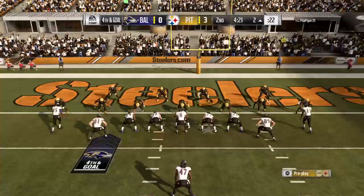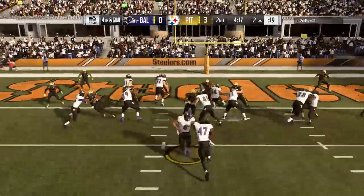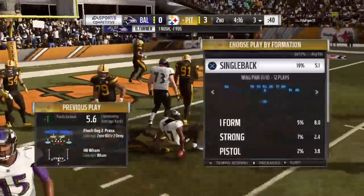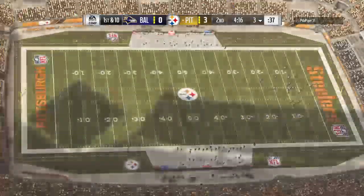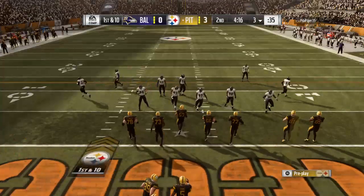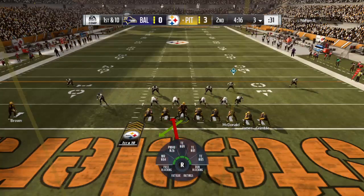Detroit! They'll give it to him right up the gut. And he'll wind up being knocked back to the 3-yard line. The run is turned away on 4th and goal from the 2. And the Steeler defense will celebrate the goal line stand. The 4th down run successful. Now they look to pay it off on 1st down.